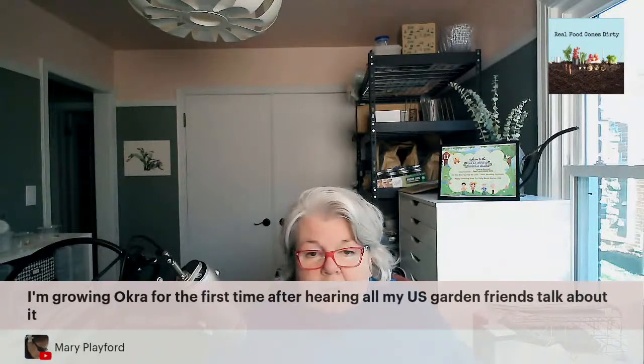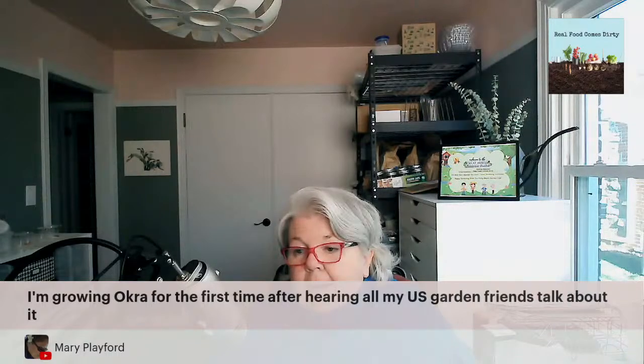Oh, Mary is growing okra for the first time. Okra loves heat. I think it's an acquired taste. I believe the southern community would have much better recipes or ideas for okra. I actually grow okra for the October season, because when they dry, they look like beautiful pods. So I grow them for decorations.